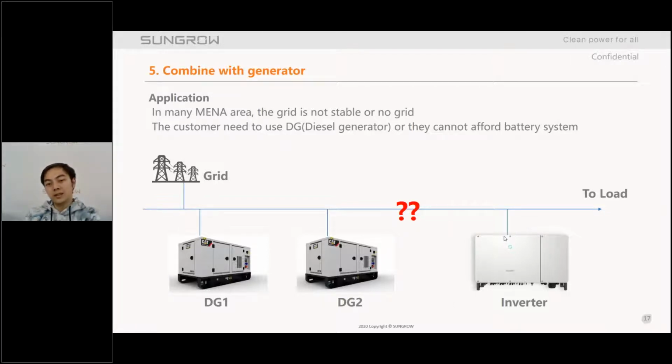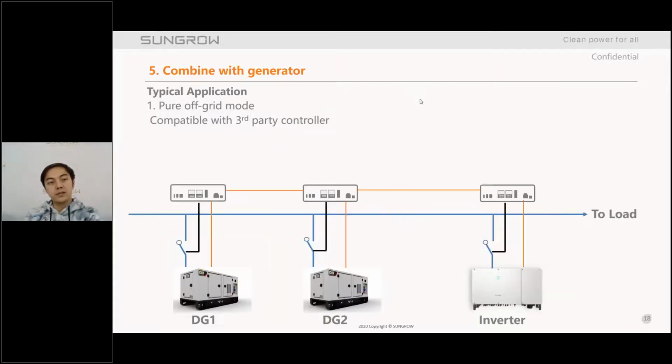But as we all know, in MEA the grid is sometimes not so stable, and fuel in the Middle East is very cheap. So there may be a lot of customers who really want to use the generator together with solar to maximize their consumption of the load, or to reduce the total cost of their plant. Today we noticed this application and found a solution: you can use a third-party controller to connect our inverter with the generator. Then the system can work stably.